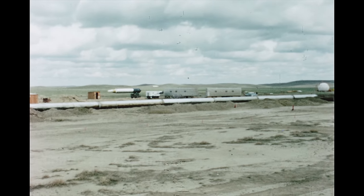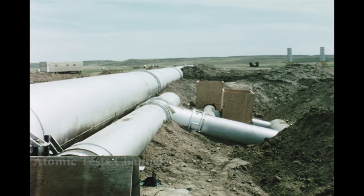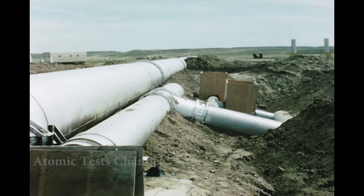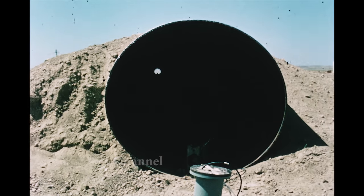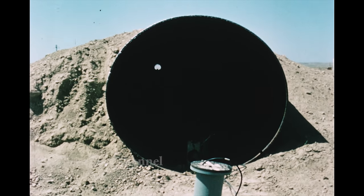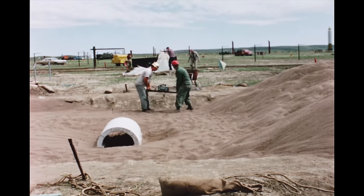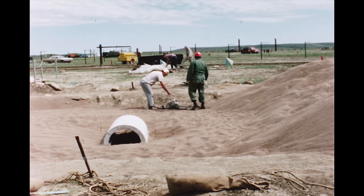The main value of the program lay in the use of scale models, and scaling laws were in fact developed from this progression of trials. With relatively inexpensive charges of TNT and without radiation hazard, the model experiments gave accurate values when scaled up to the size of a nuclear event.